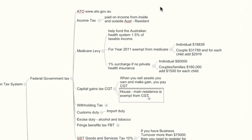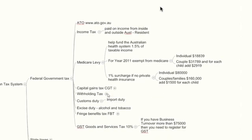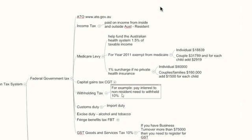Because if people own the house, but they own it in a trust or in a company or in another structure, then they can't get this CGT exemption. They can't get this capital gains tax exemption. Okay. Then we have withholding tax. Withholding tax is if you have to pay interest to a non-resident, then you have to withhold 10% withholding tax on that. So that's the withholding tax.